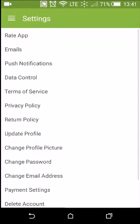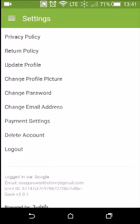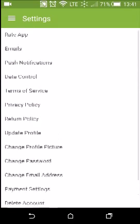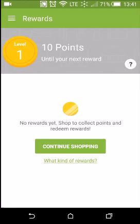And then there's settings. In settings, you can rate, you have your email, push notifications. That's something where if you have an order, it'll send you the information of when it's sent, when it's been processed, etc. And then lots of other things. I have not gone through all of these, as for the most part I haven't had any need to. You can change your password, your email, and various other things like that. So those give you a little bit of control over your account.